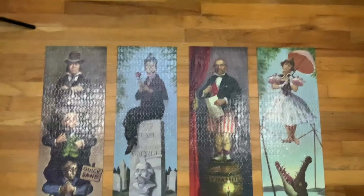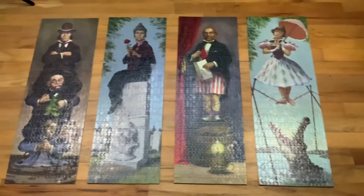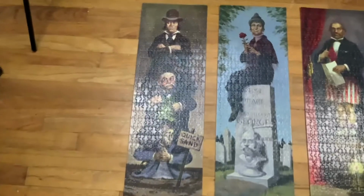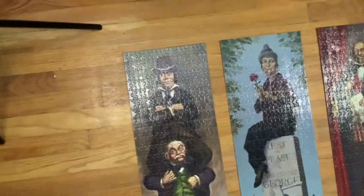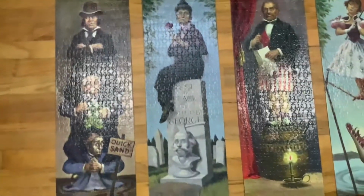Thing too, the glare was very intense. I mean, it's intense now because I used a gloss Mod Podge, but it was also intense as I was building. They look good overall, though, other than the glare.